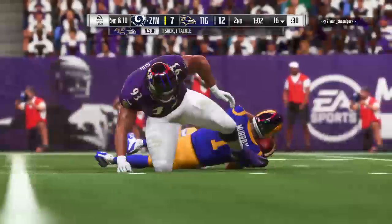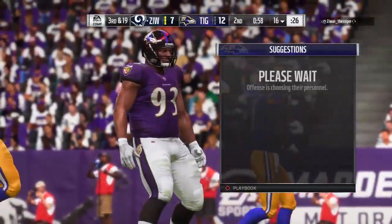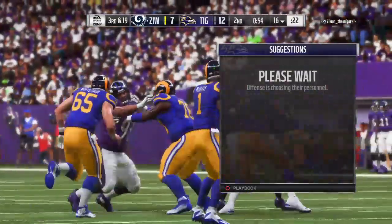Murray now. And he can't get rid of it. He's taken down. Ndamukong Suh coming up the middle, gets him there for a loss of about 9.